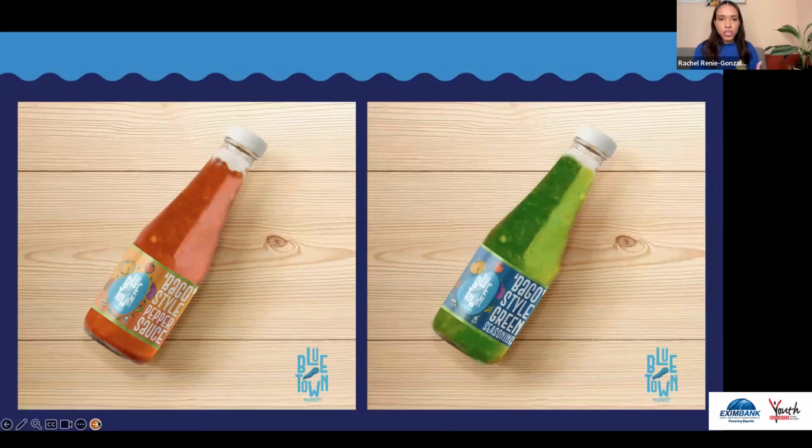This is some of the packaging. So again, the local context of saying Tobago style pepper sauce, right? There are a lot of pepper sauces on the market. So this brand is using their local context, differentiating themselves, and again, translating their branding now into their packaging and labeling. And again, everything I show you here is real brands, right? They're real Caribbean brands. And just to demonstrate that you can be at any stage, but work on your branding and building out that assessment, right?